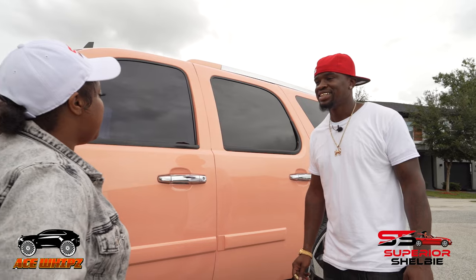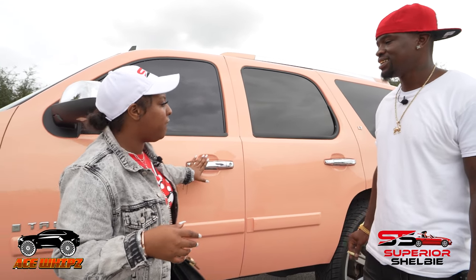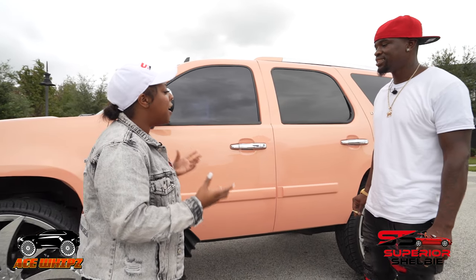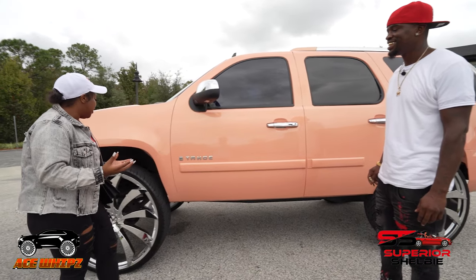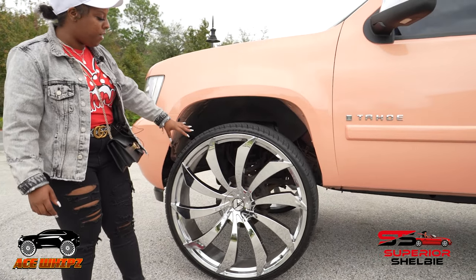I like it. And you did details with yours. You did chrome pieces, chrome around the doors, and your emblems are chrome. Which goes beautifully with your 32-inch Azara wheels. 32-inch chrome Azaras.